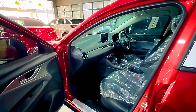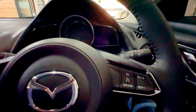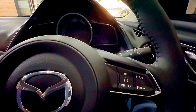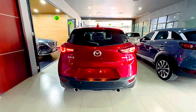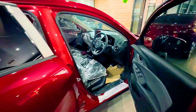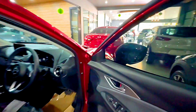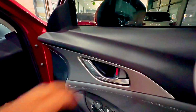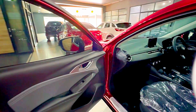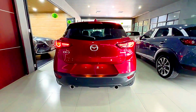Pricing: 2024 Mazda CX-3 G20 Sport, $26,800. 2024 Mazda CX-3 G20 Pure, $29,300. 2024 Mazda CX-3 G20 Evolve, $31,050. 2024 Mazda CX-3 G20 Touring SP, $34,300. 2024 Mazda CX-3 G20 Akari, $38,620. All prices exclude on-road costs.